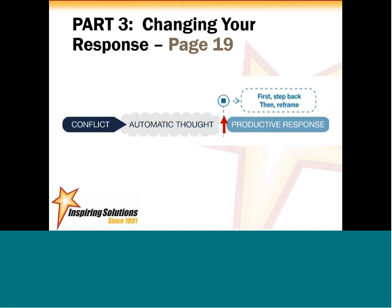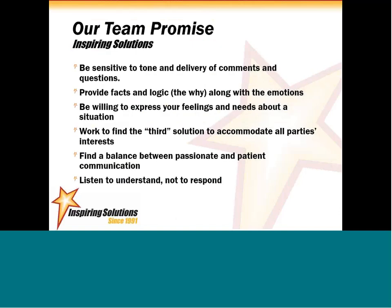Then what we do is we teach in part 3 how do you change your automatic thought, reframe to a more productive response. And I would encourage you to think about bringing this to your workplace if your team does not deal with conflict well. We have, as a part of our training, created our team's promise, and this helps us understand how we will communicate and resolve conflict, whether it be in meetings or in a face-to-face situation.